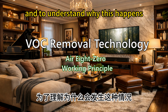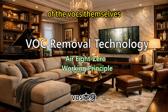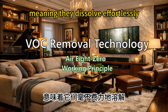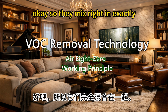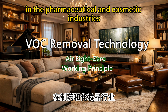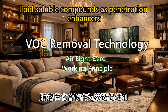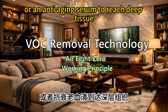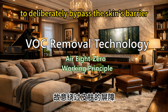And to understand why this happens, you have to look at the chemical properties of the VOCs themselves. Most of these compounds are highly lipid-soluble, meaning they dissolve effortlessly in fats and oils. Okay, so they mix right in. Exactly. In the pharmaceutical and cosmetic industries, chemists actually use similar lipid-soluble compounds as penetration enhancers. Oh, wow. Yeah, if they want a topical medication or an anti-aging serum to reach deep tissue, they formulate it with lipid-soluble carriers to deliberately bypass the skin's barrier.